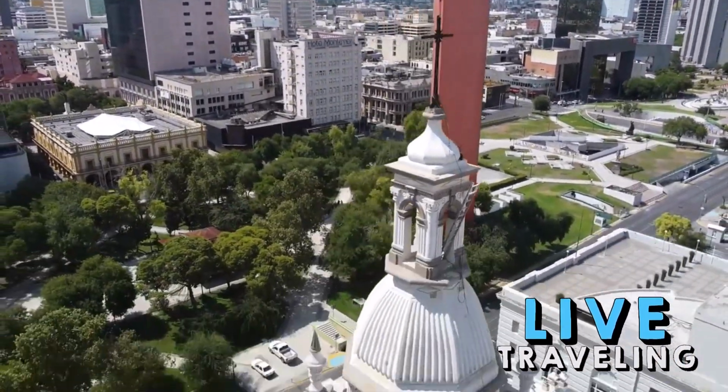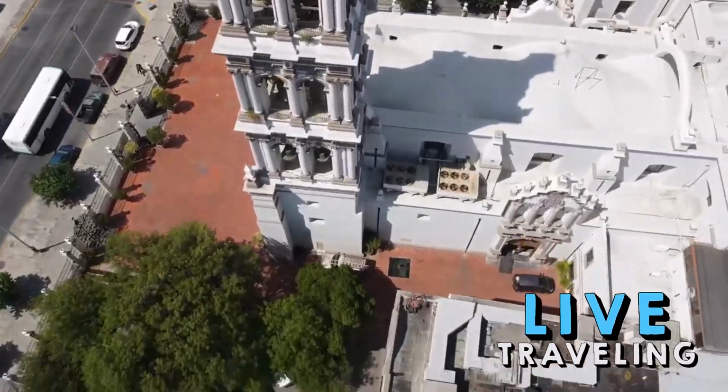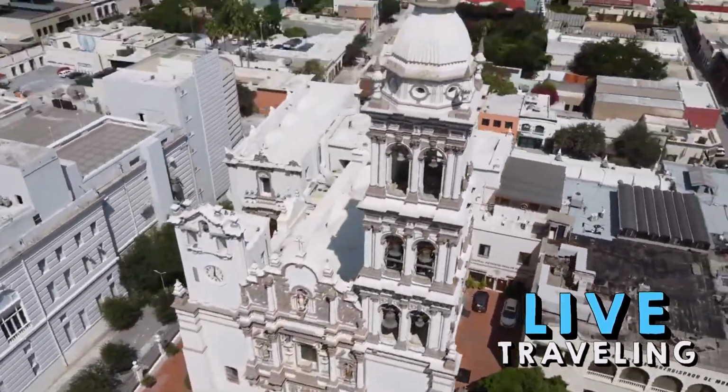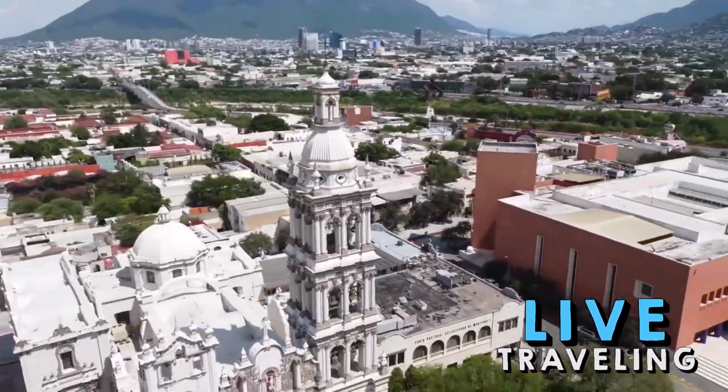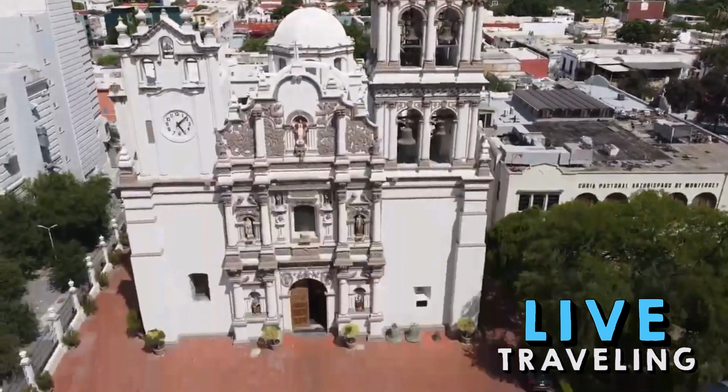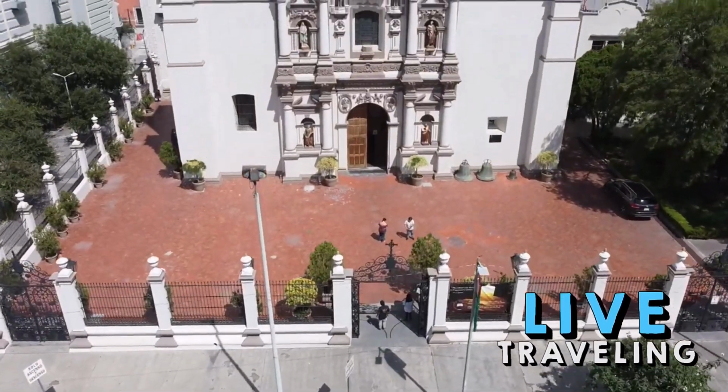Work on the building started in the mid-18th century, but it took some 150 years or so to finish, finally being declared complete around 1890. Although not granted cathedral status until 1994, this impressive structure has long been the seat of the local archdiocese.